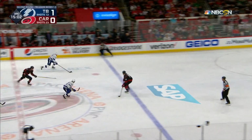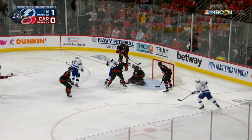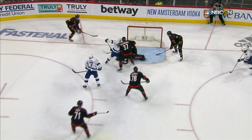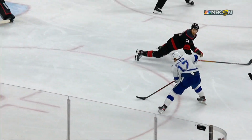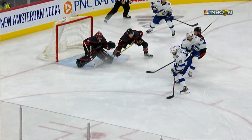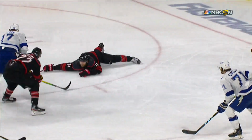Here's a chance for Tampa Bay. It's Killorn. He's in, he drags, and it's stopped by Nedeljkovic. And he recognizes it's an odd man rush with a backchecker, but right here, this drag across, loses the puck, still comes in and tries to go short side on the blocker. Good play by Slavin to force that, and that little tap there by Slavin slows him up a little bit, allows Nedeljkovic to get set and smother that puck.